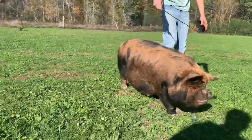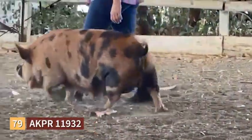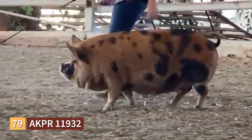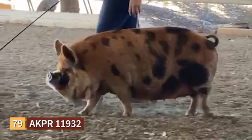I'm going to follow that up with the number 79 entry, a hog that doesn't have quite the depth of body and spring of rib compared to the previous hog, but a hog that is really athletic, especially as she tracks away from you. Really nice entry to follow.